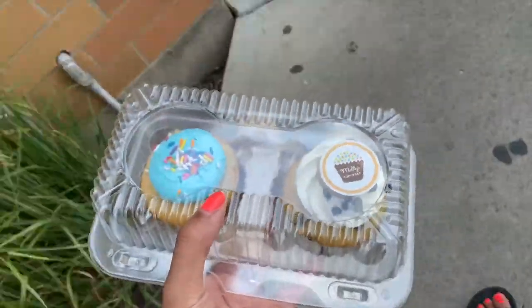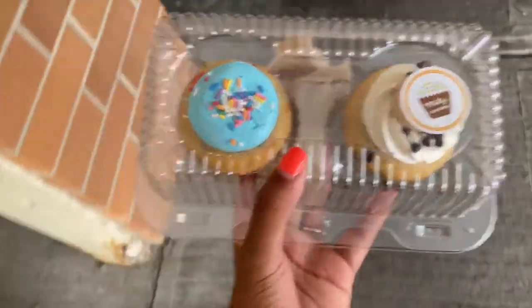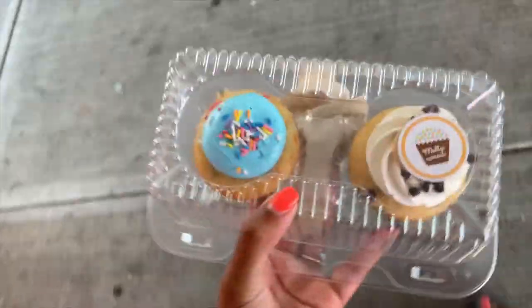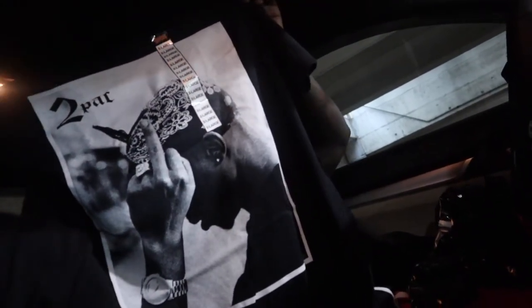All right, y'all, so we just came out of the mall. The chocolate chip one that you guys see on the right is Amir's, and I got the birthday cake one. So, we are back in the car. Amir got a Tupac shirt. You want to show the vlog what you got? Actually, y'all, I had this shirt a couple years ago. I don't know what happened to it, but yep, that's the shirt Amir got. And it's honestly one of my favorite shirts. I used to have multiple Tupac shirts and they just disappeared over the years.